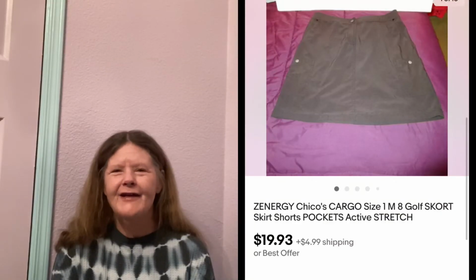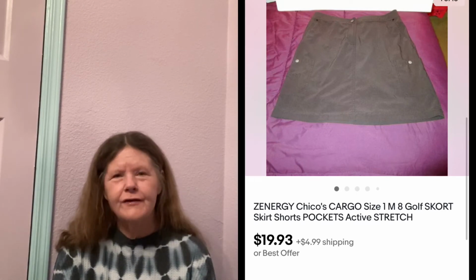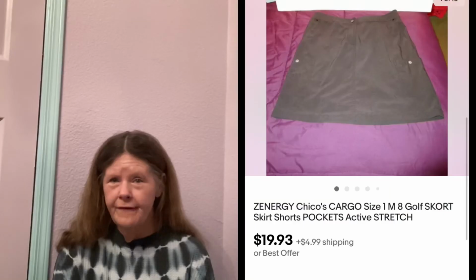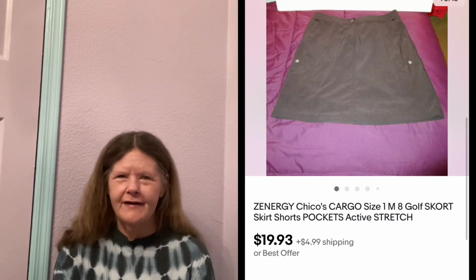Okay, next thing, I was on eBay. It was these Zenergy Chico's cargo golf skirt in a size 1, which is a medium 8. Picked this up at Goodwill, paid $3 for it. Had it listed for $25. Ended up sending out an offer to watchers for $19.92, and someone accepted.